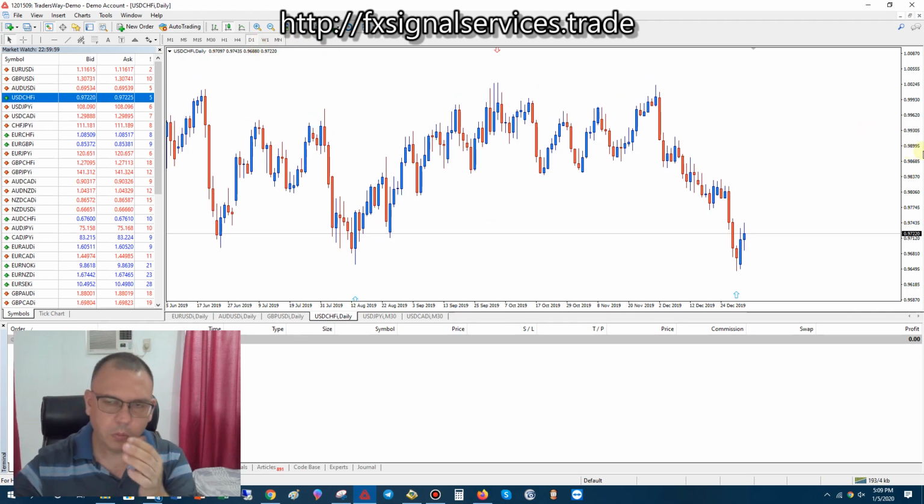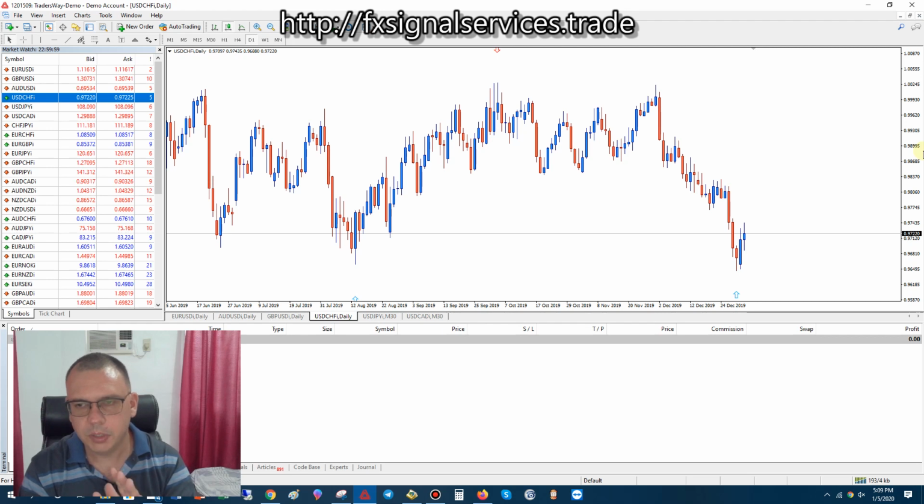Like I said, the US dollar is wanting to fight back. What I think is going to happen this week, and of course it's non-farm payroll so anything can happen, is that at the beginning of the week we're going to see this rebound and come back up, and then going around Wednesday we should see this drop back off again.